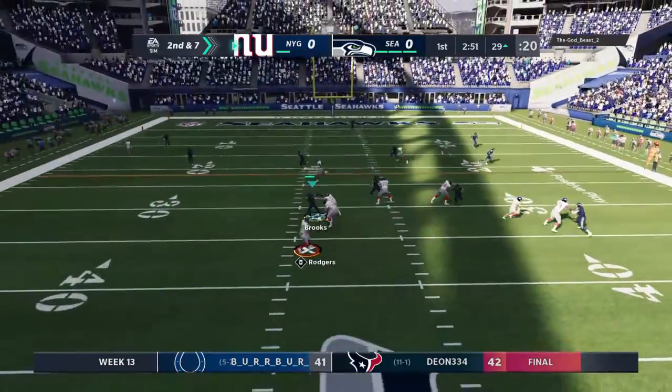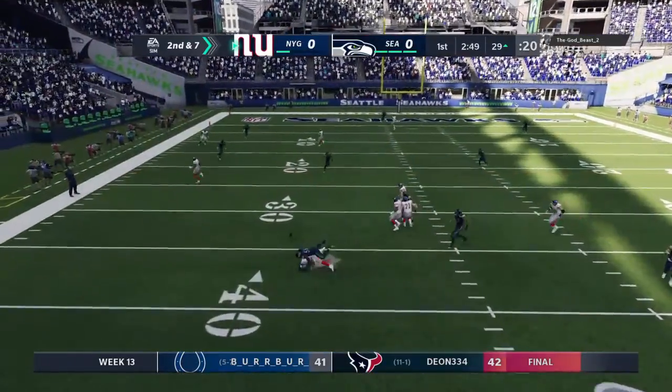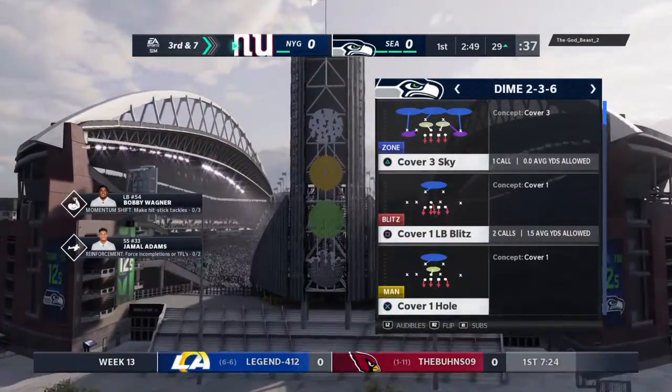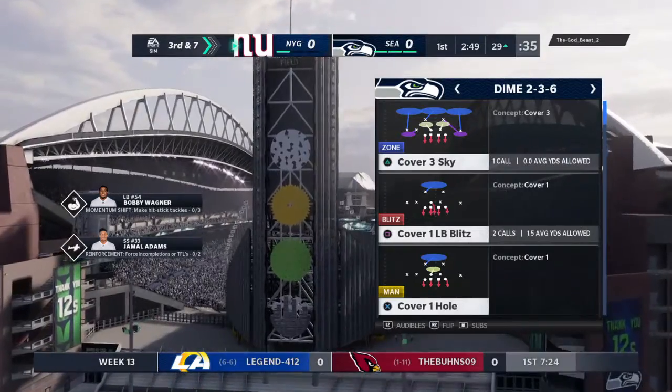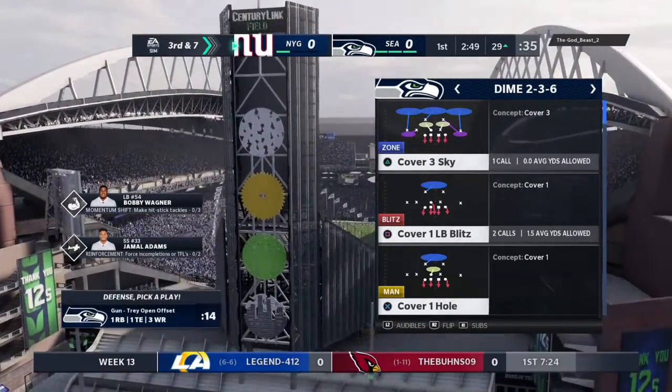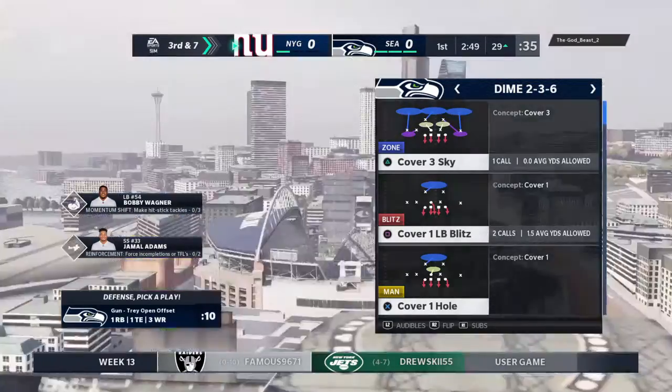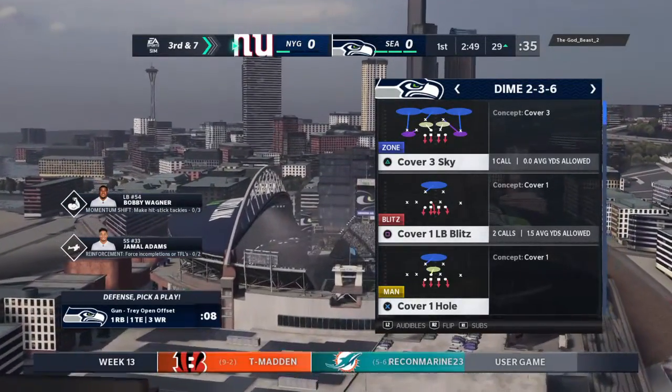Off the play fake to Jones, here's Rodgers dancing to his left. Oh, hit as he throws there, incomplete. Well, he certainly did a nice job improvising there, extending the play, hoping someone would come open downfield, but they never did. 7 yards to go.